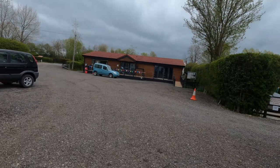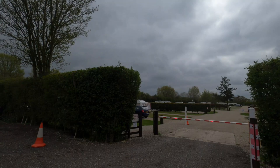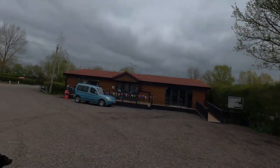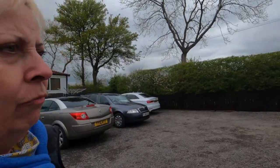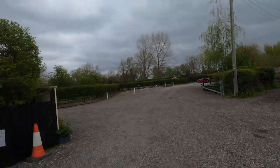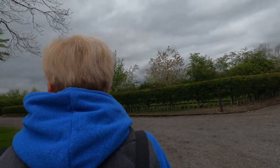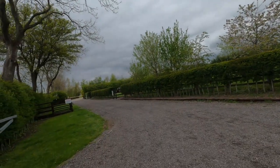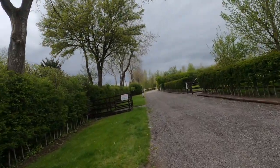And then we're down to reception. Just to the right there, we've got the family site or area. Even though it's close to the road, you don't hear the noise on the actual campsite, do you? No, you don't. A little bit in the background. Maybe it's because we're used to living near the M62. But just up here then is the entrance to the adults only site, so we'll just have a quick look up there.